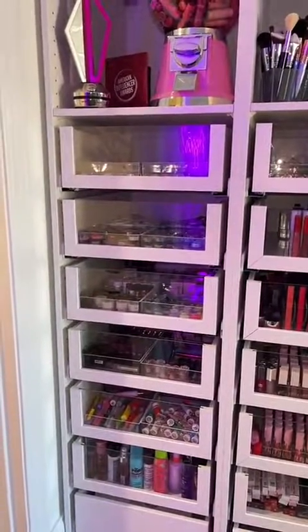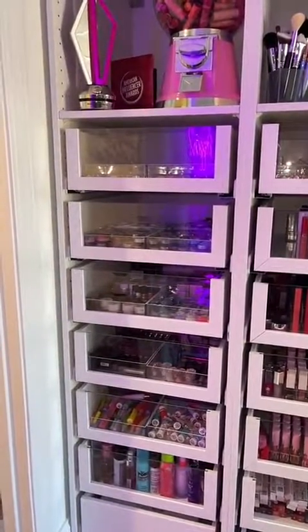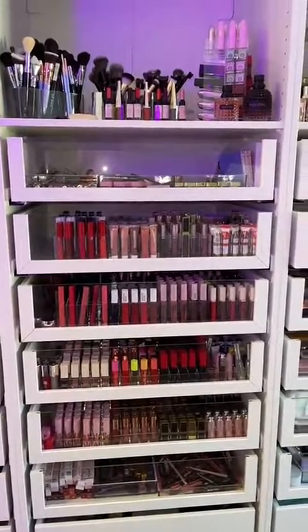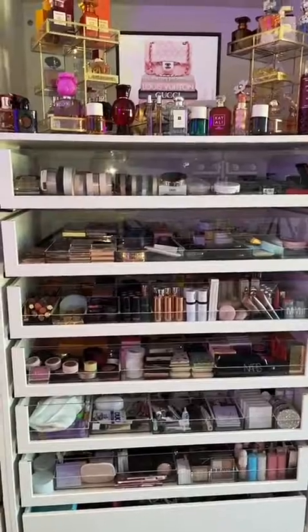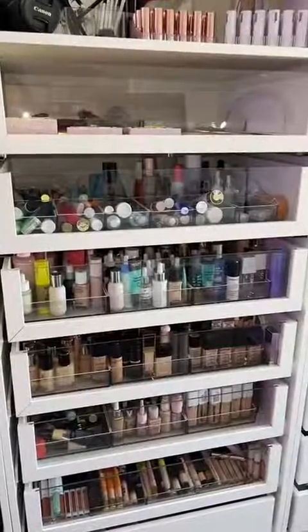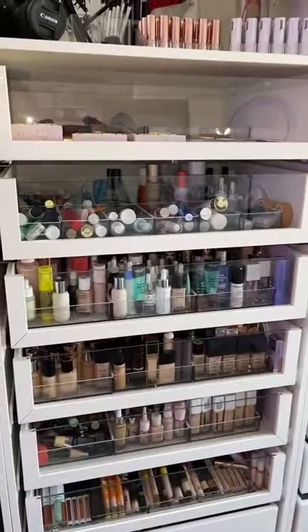This first section is all glitters, and then the last drawer is setting sprays. This row is all lip products. Here we have powders, bronzers, blushes, highlighters. One of my favorite sections, primers, foundations, concealers, and contour.